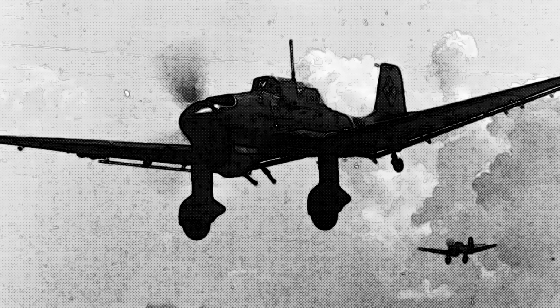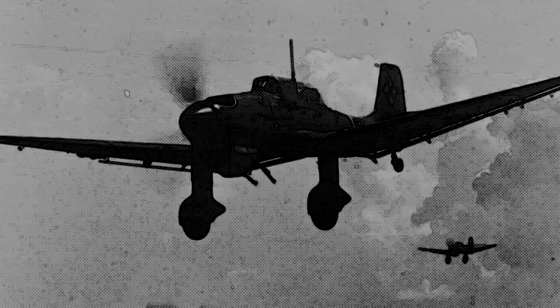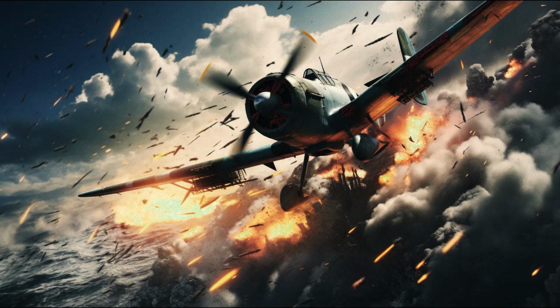The Eastern Front, 1941 to 1945. The Eastern Front saw the Stuka return to prominence, as its slower pace was less of a disadvantage against Soviet aircraft. It was used extensively in the early stages of Operation Barbarossa, where it supported the German army's advances. However, its effectiveness waned as the war progressed, and Soviet air defenses improved.